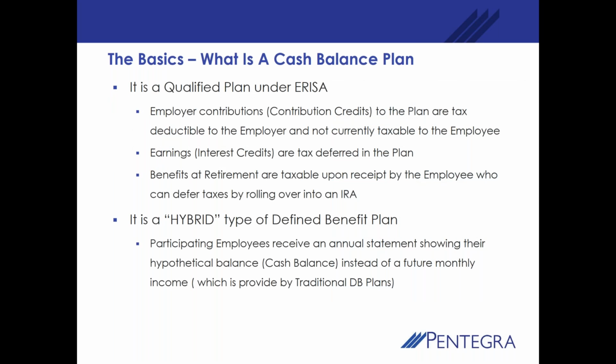So the basics. What is a cash balance plan? It's a qualified retirement plan under ERISA. Employers are able to make contributions to the plan. And actually, let me back up just a second. I try to tell people to think in terms of Social Security when you think about a defined benefit retirement plan, where what many of you are probably used to are 401k profit sharing plans.